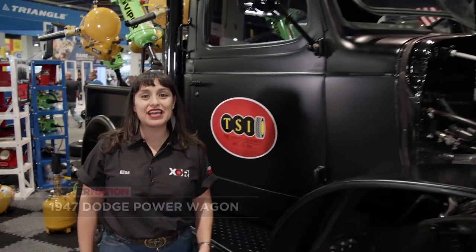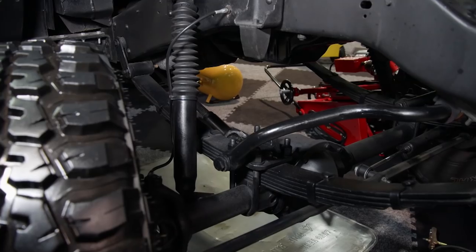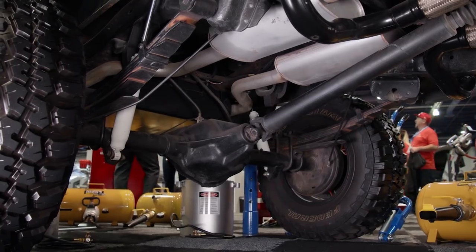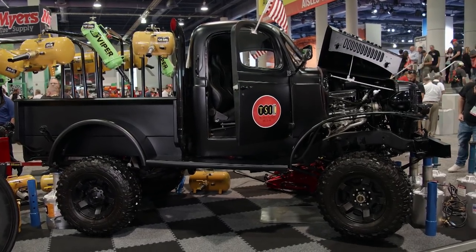Everybody has a SEMA favorite, and this is mine. This is a beautifully done 1947 Dodge Power Wagon. What caught my eye is that it is sitting on a K5 Blazer frame. Has Dana 44 in the front, Dana 60 in the rear, full functioning Chevy drivetrain. It's a gorgeous, clean build.